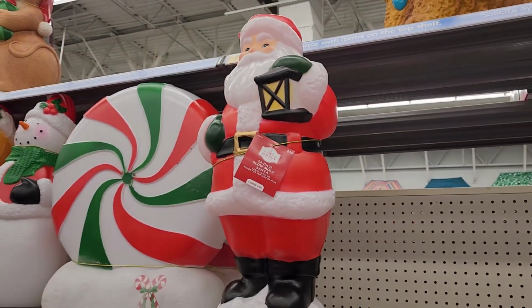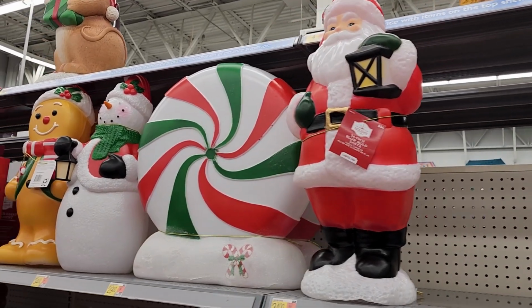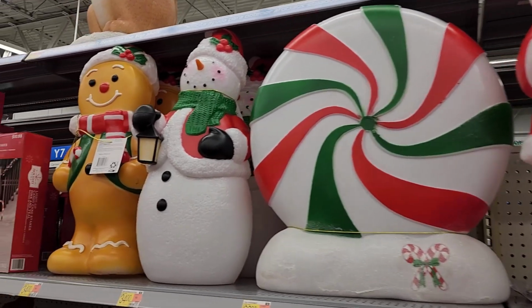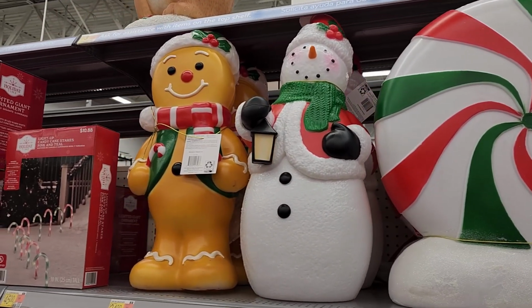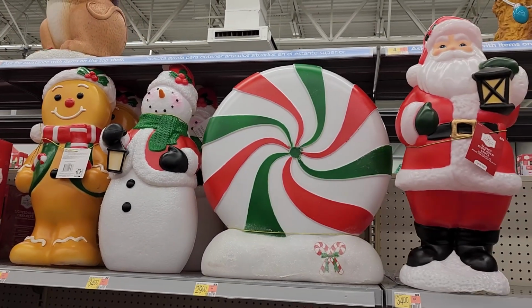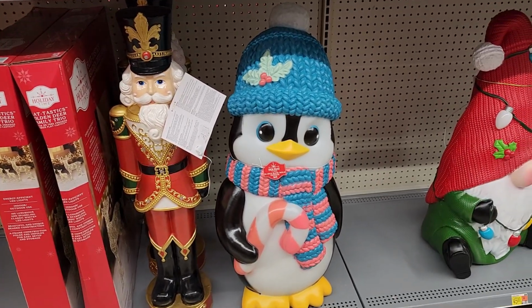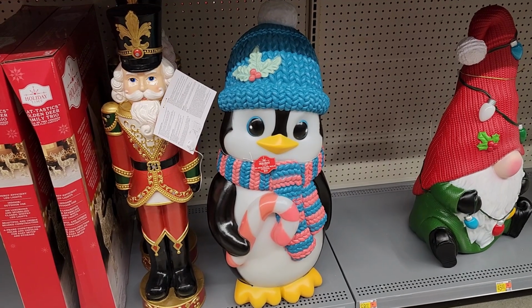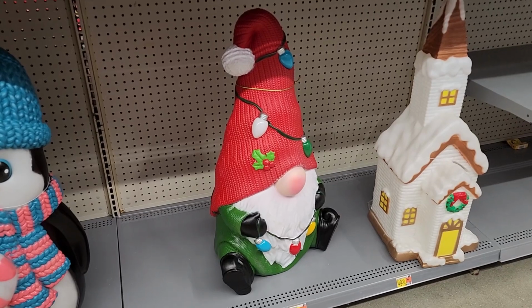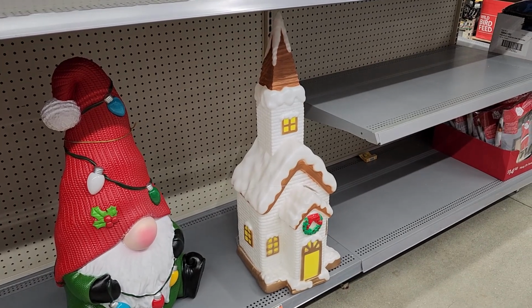Uh-oh. Y'all, look at Santa. He's $34. And all these are blow molds that light up. $29 on the candy. How cute. $34 on the snowman and $34 on the gingerbread man. Y'all, this is the stuff I love. $45 on the nutcracker and $45 on this huge blow mold penguin that lights up. He is 32 inches. We saw him for $45 in the last video, and y'all, I want this so bad.